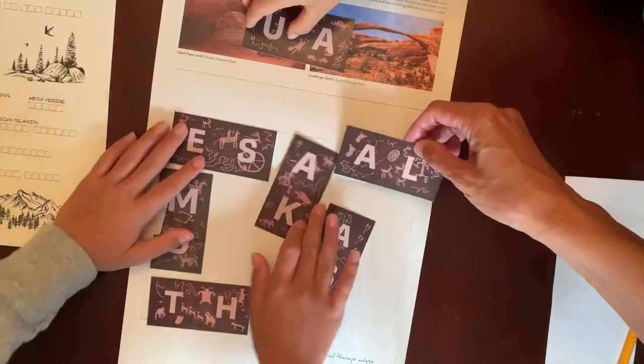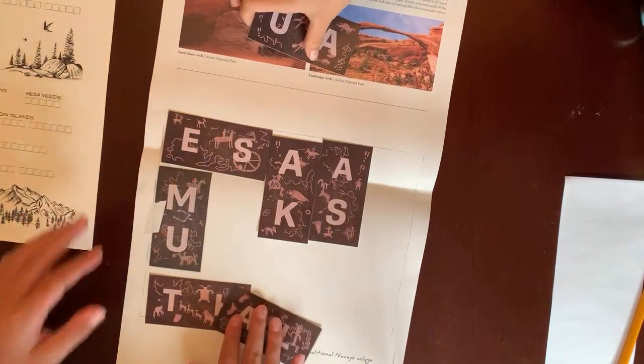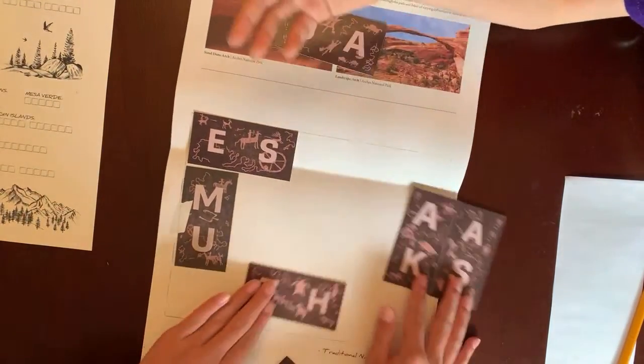Some are up and down. First of all, how many letters can fit? All right, let's see if they all fit. Maybe it's a square? I don't know, or a rectangle.